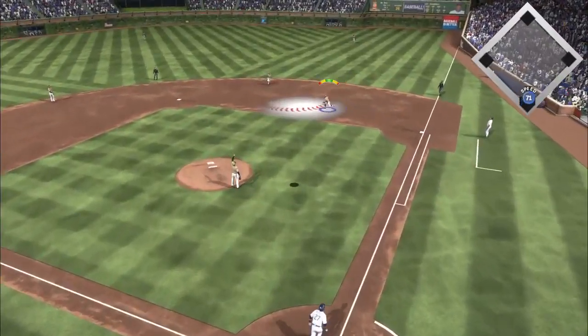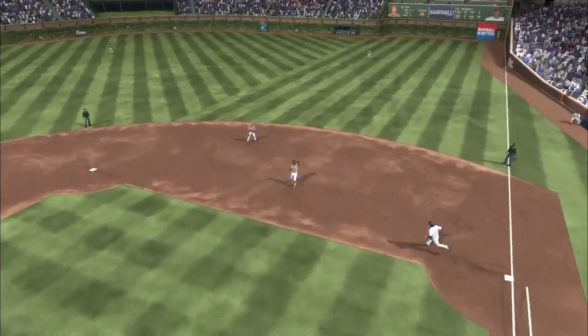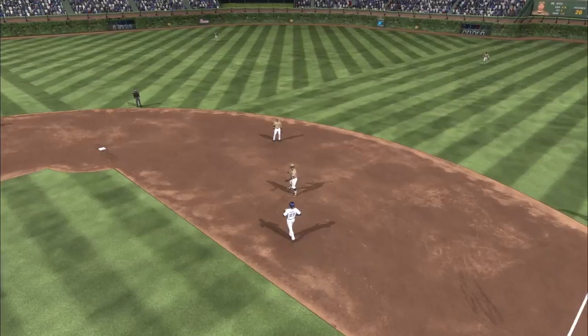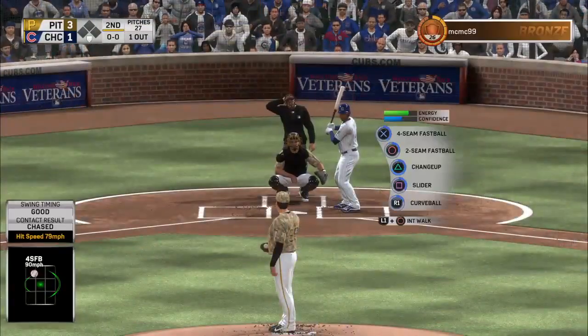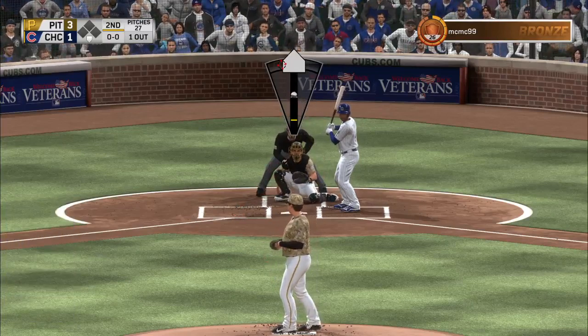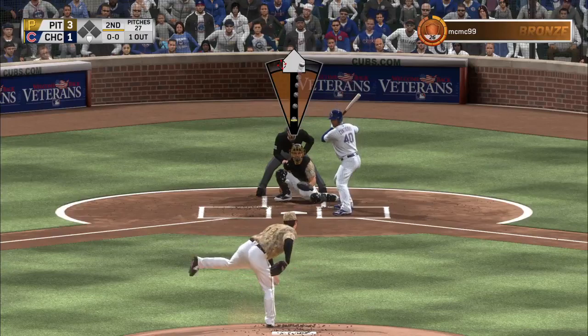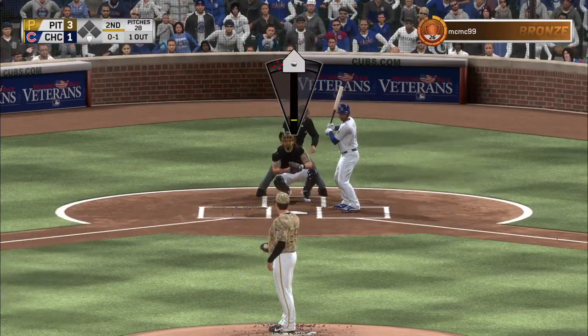Popped high in the air. Valbuena is there for it. Looks it into his glove, and there's one gone. Here's the young catcher, Wilson Contreras. And he's definitely off to a fast start in the early part of the season. And that's in there for strike one. 1 out, nobody on.